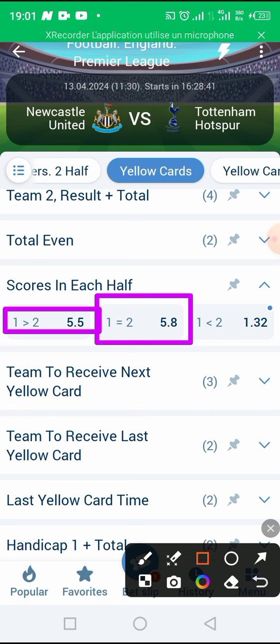But we don't need these 2 options. They are very, very hard for us to win here. It's going to be very, very hard. So guys, please don't choose this option.